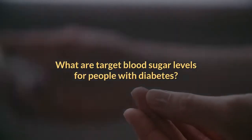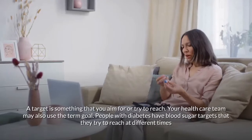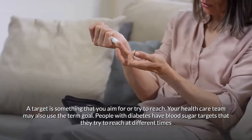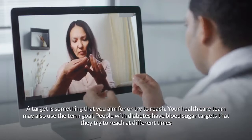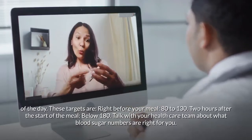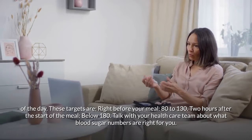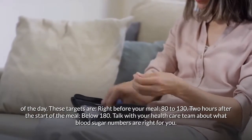What are target blood sugar levels for people with diabetes? A target is something that you aim for or try to reach. Your healthcare team may also use the term goal. People with diabetes have blood sugar targets that they try to reach at different times of the day. These targets are: right before your meal, 80 to 130. 2 hours after the start of the meal, below 180. Talk with your healthcare team about what blood sugar numbers are right for you.